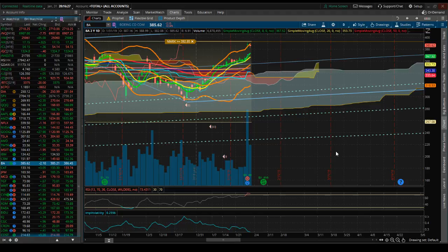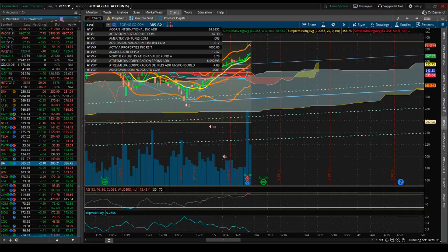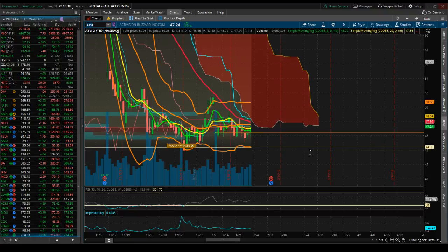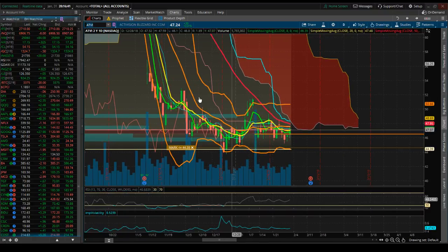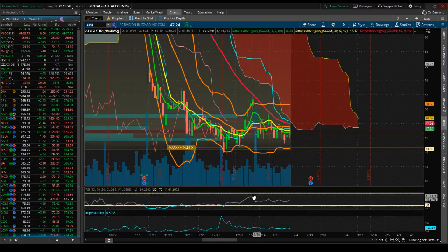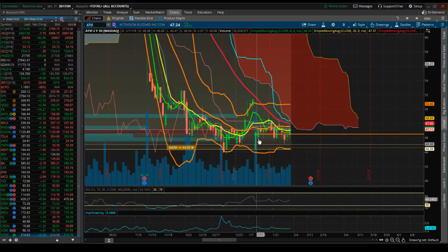Sandeep, what's going on, man? ATVI, yeah, great one. Everybody thought this thing was really ready to go when it started breaking out at these lows. You can see it hit the lower Bollinger Band, closed below it, and RSI was oversold. After that, boom, a nice move up to the mid Bollinger Band. It came back down, retested, went back up to the upper Bollinger Band and closed above it. It wasn't overbought, but it did give you a pivot here. Then it gapped back down.